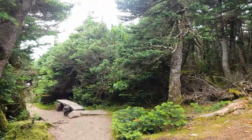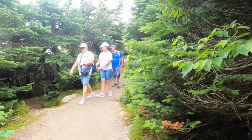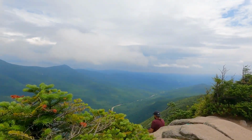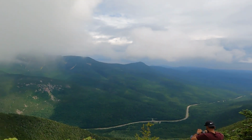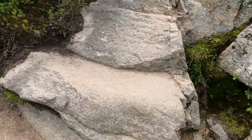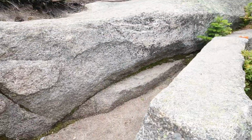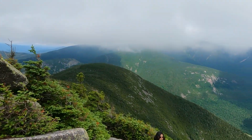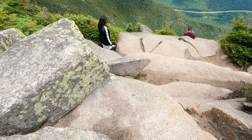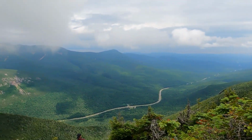Now, where did they go? Oh, it's like trees and trees. Climbed all the way up here. Wow.